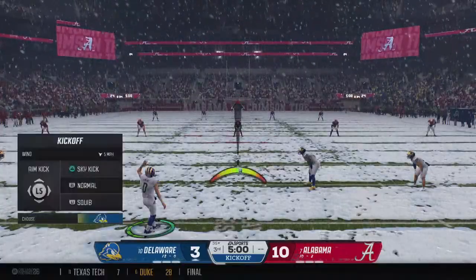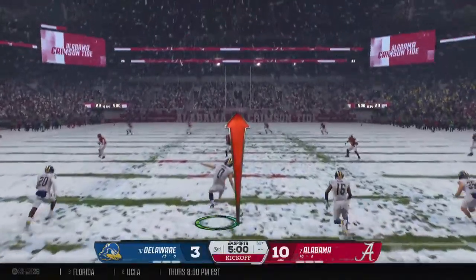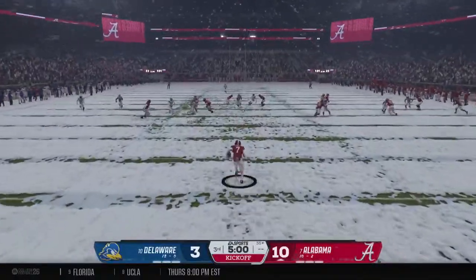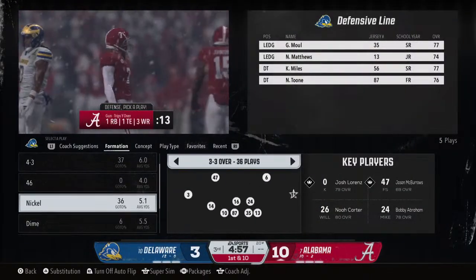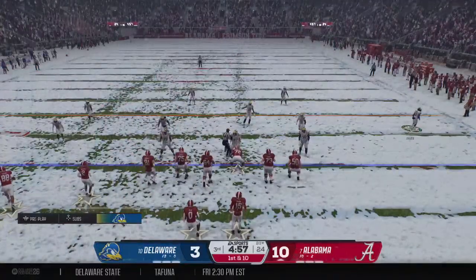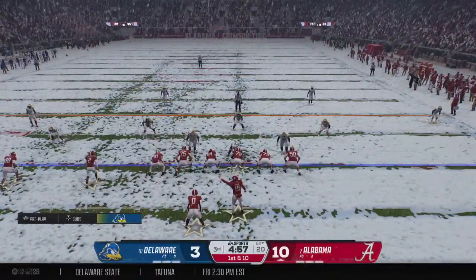And the Blue Hens will kick this away to begin the second half. Fields it inside the 5-yard line. And he stopped at the 20. Tried to make something happen, but that's good coverage there. Alabama's offense coming back onto the field. Here's the first play of the drive now from the 20-yard line.